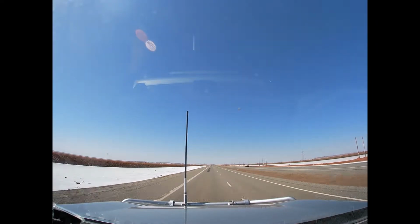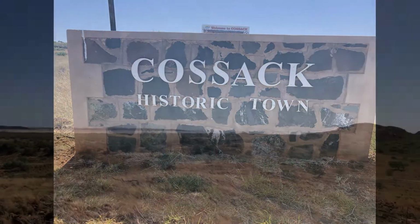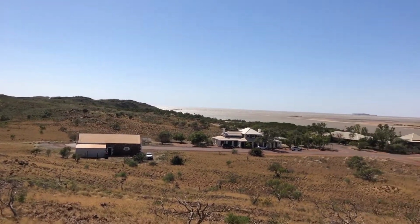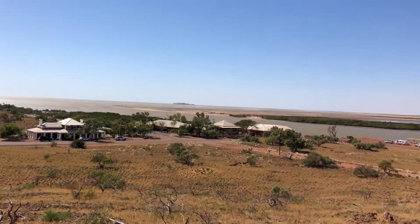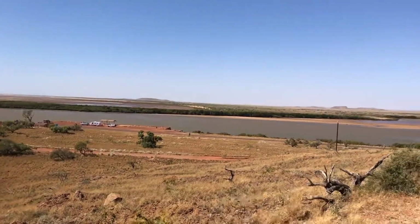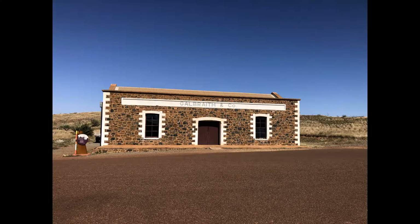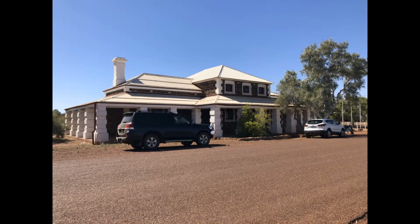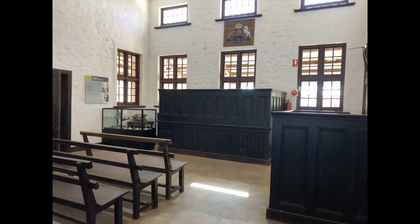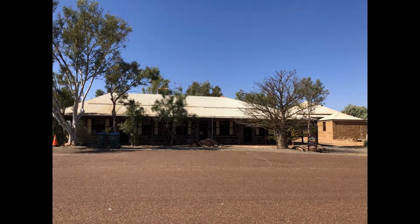We took a day trip to Point Samson Peninsula, and our first stop was the historic township of Cossack. We started our visit at the lookout, which gave us a really good overview of the town. We then wandered around the main stone buildings, which were constructed in the 1880s. They've been really well looked after, really well maintained, and you can actually stay there.